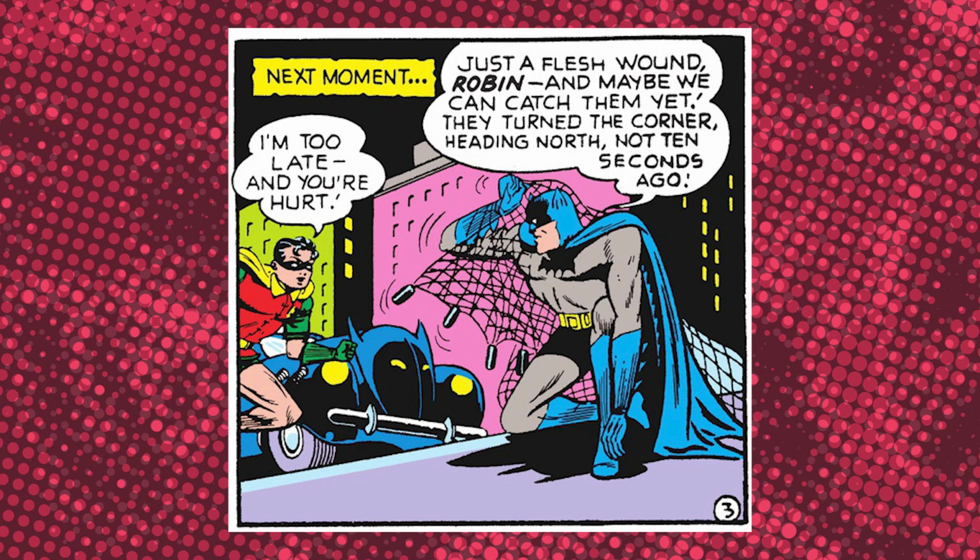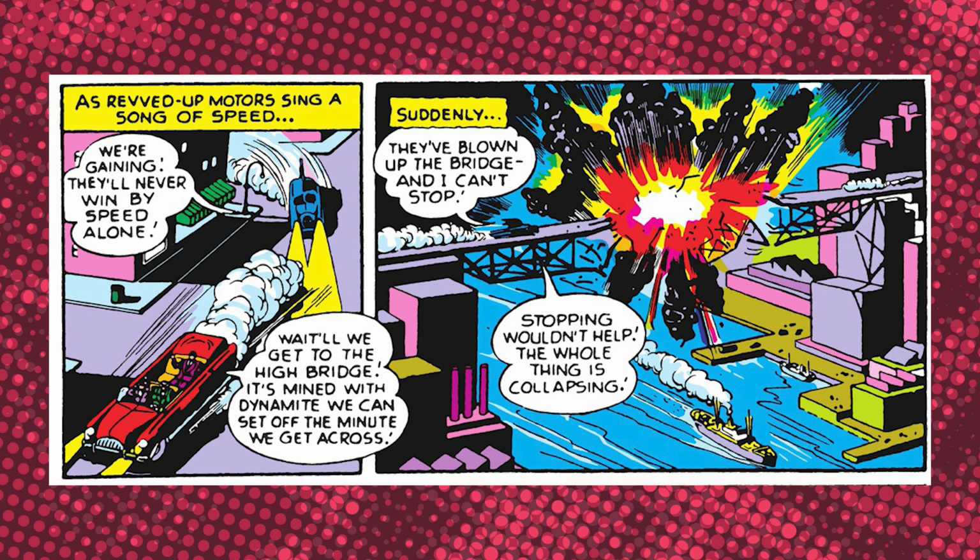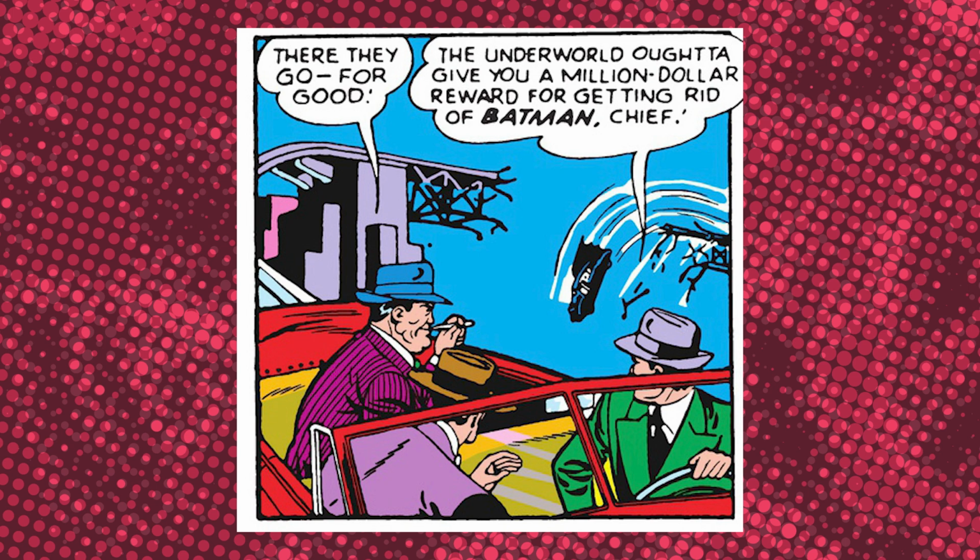I'm too late, and you're hurt. Just a flesh wound, Robin, and maybe we can catch them yet. They turned the corner heading north not 10 seconds ago. As revved-up motors sing a song of speed, we're gaining. They'll never win by speed alone. Wait till we get to the high bridge. It's mined with dynamite we can set off the minute we get across. Suddenly, they've blown up the bridge, and I can't stop. Stopping wouldn't help. The whole thing is collapsing. There they go, for good.